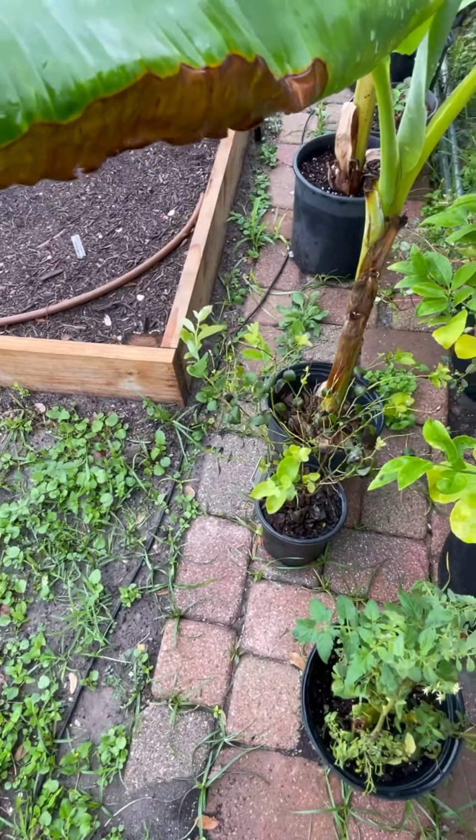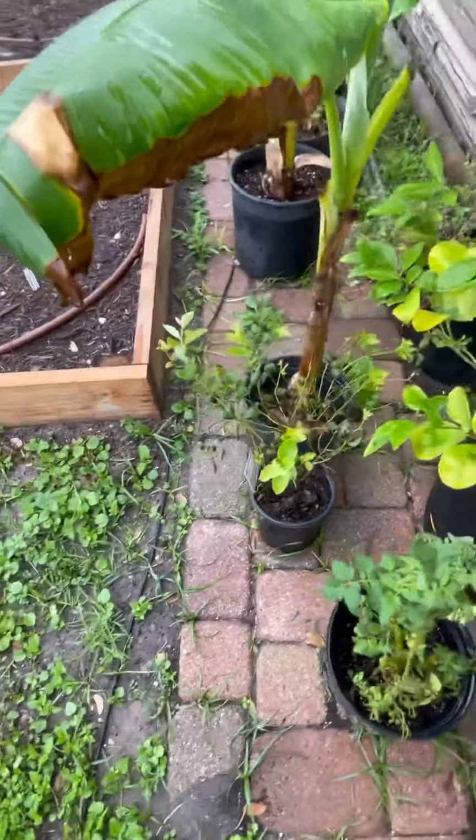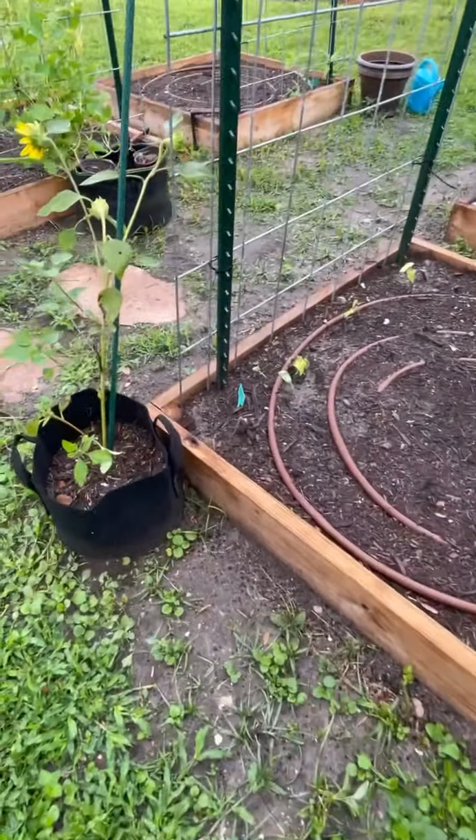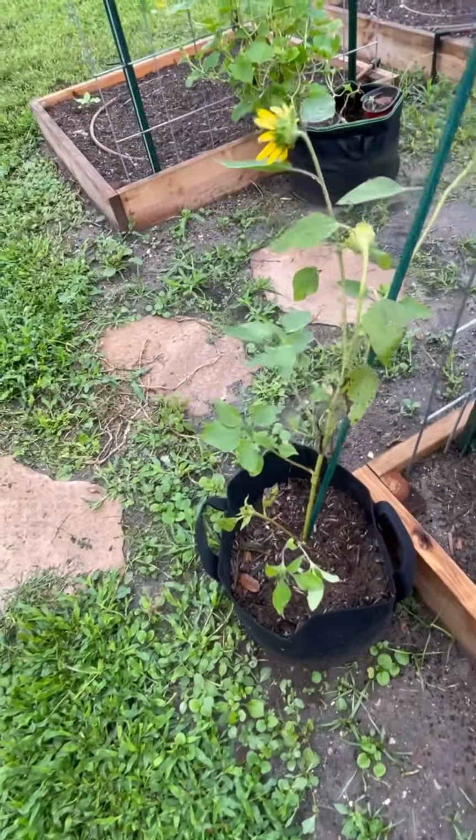So when we got back from Missouri, a lot of my blueberry tree died. So I need to see what's wrong with that one. My husband surprised me with that and a bunch of other plants.